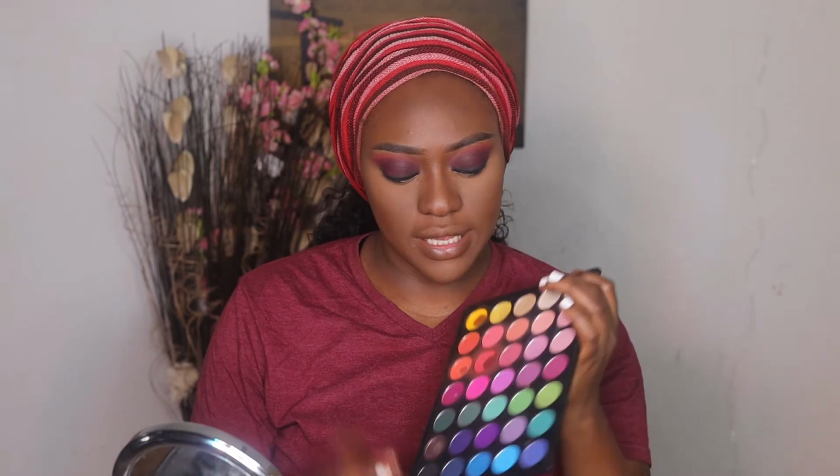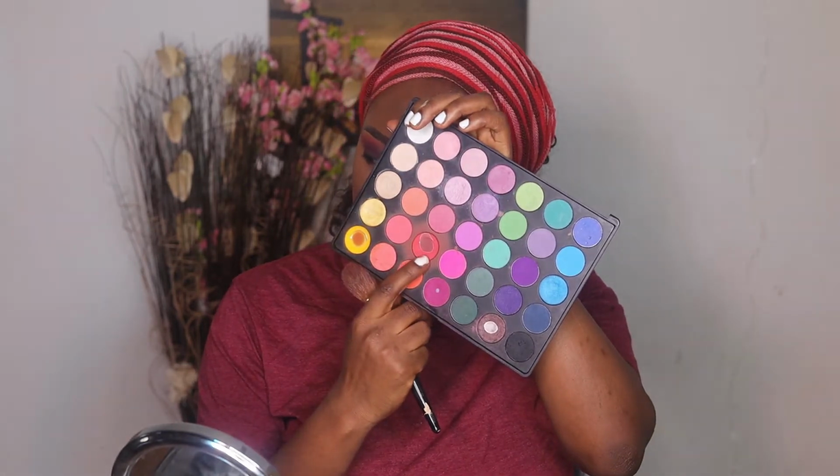I'm going to use that same red from this palette, the Morphe 35B palette. I'm going to use that red as my blush.